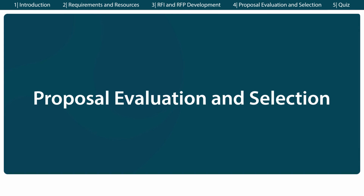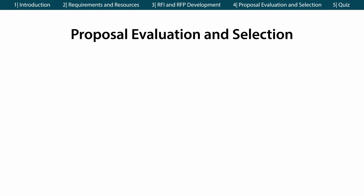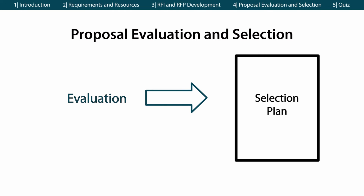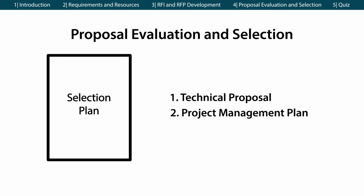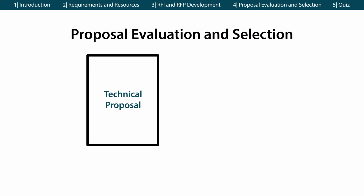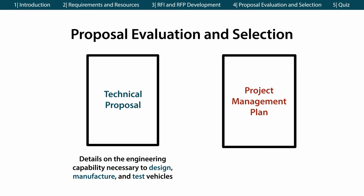Once you advertise the RFP and start receiving proposals, you should begin a detailed evaluation of them. Your evaluation should follow the process outlined in your selection plan. This should include evaluating the proposer's capability through a review of each technical proposal and project management plan. The technical proposal should include details on the engineering capability necessary to design, manufacture, and test vehicles. The project management plan should clearly explain the ways in which they will define the critical path, schedule, and high-risk elements of the project. These elements will reveal how well the proposers have planned the project.